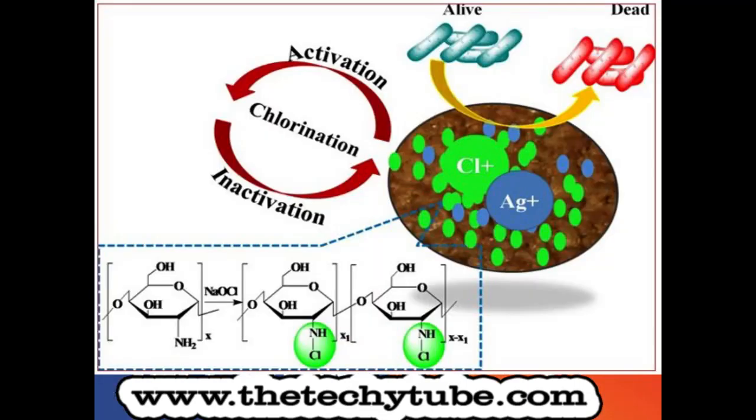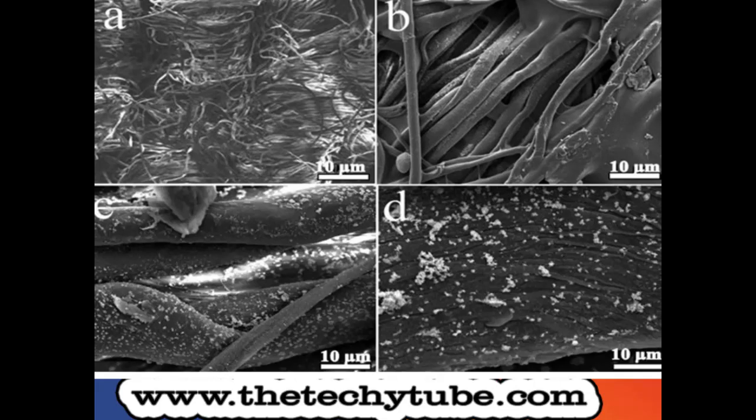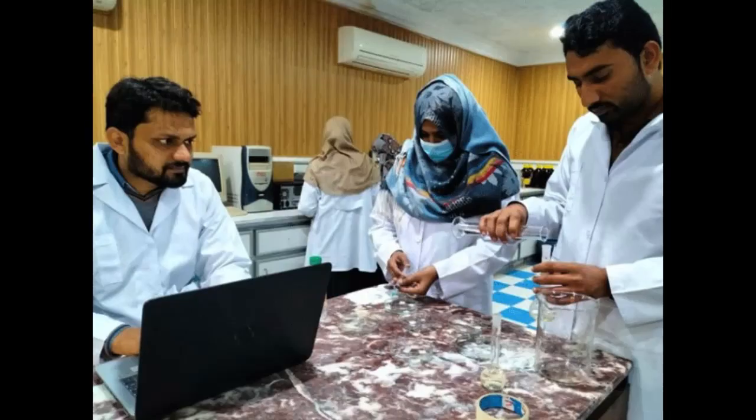Along these lines, an imperceptible layer of apparel was added. Subsequent to being kept on the texture, this layer fostered its enemy of bacterial properties, and when various sorts of microbes and microorganisms go onto it, they are promptly obliterated, one more lead researcher related with the examination said.